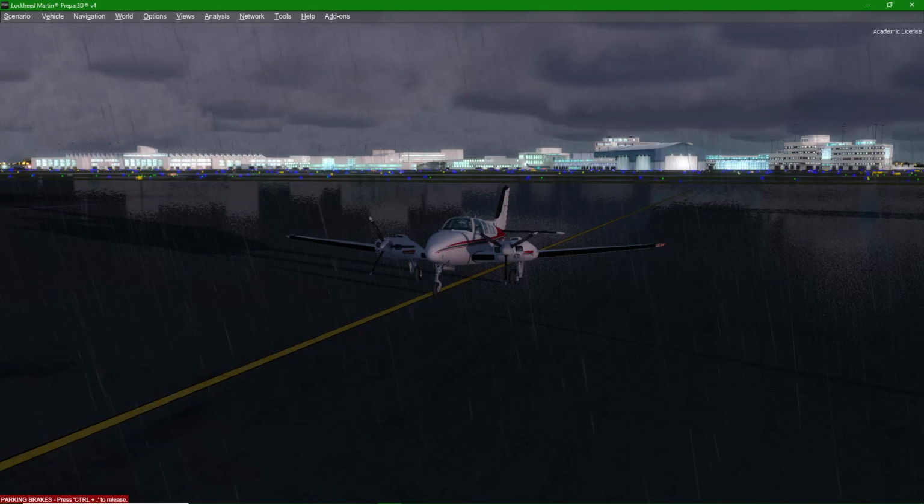Miami Center, number 183 Delta Alpha for runway 33 at Punta Cana. Number 3 what?